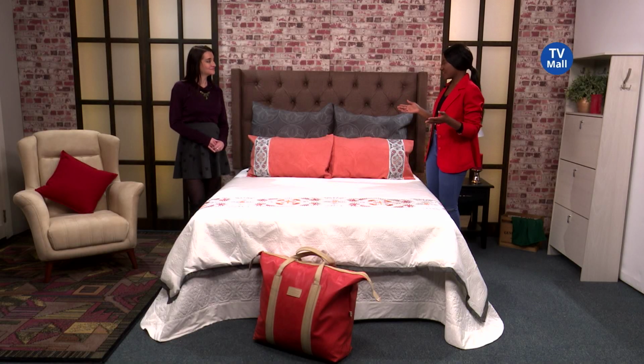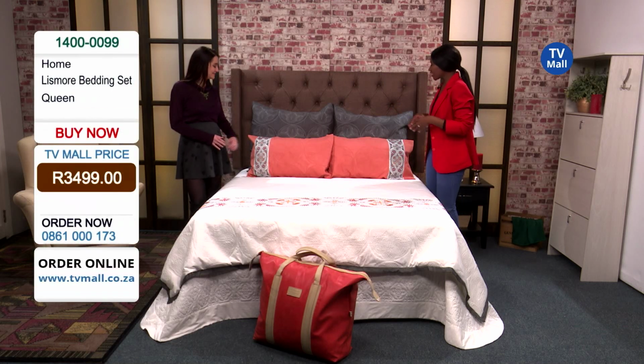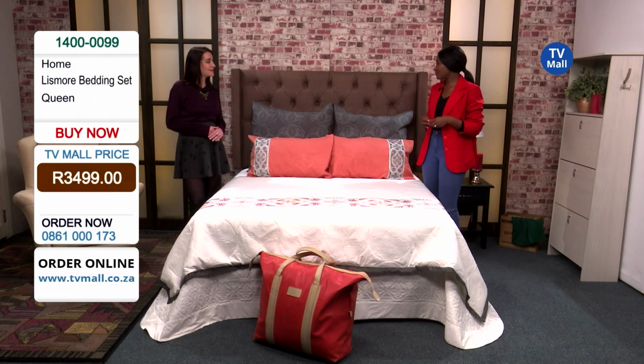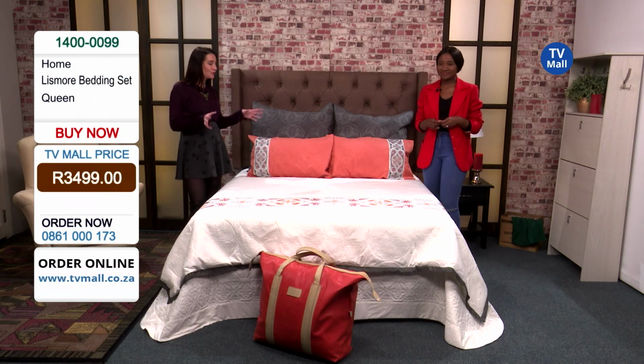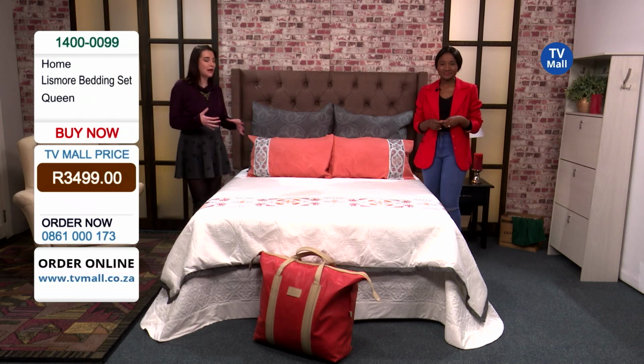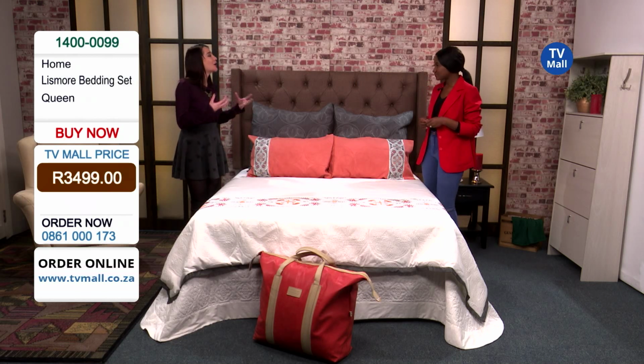Now, Stefanie, look at this one. We're talking about the Lismore Bedding Set, and you know what? It is bold, it is bright, it is colorful. It really is just reminding me of summer. Definitely. This is that bold set that you put into your home if you want a little bit of a pop of color, but you still want it to look classic and like that hotel room.